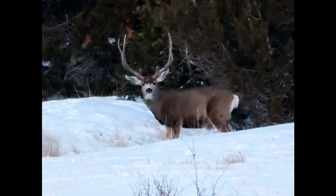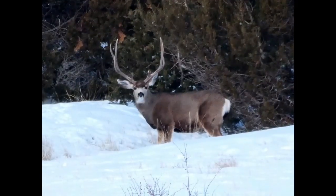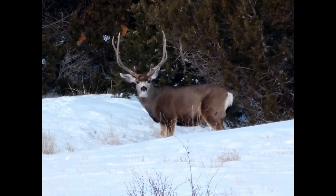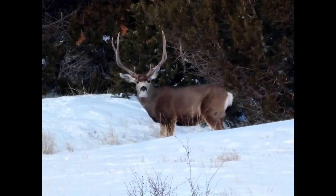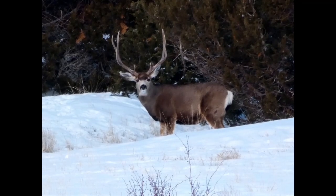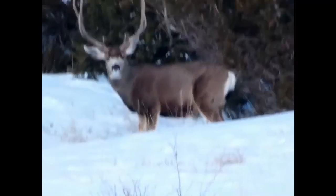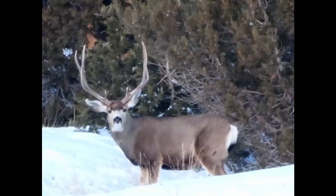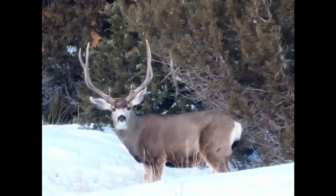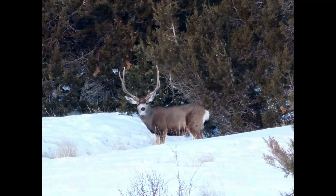This is a buck I call the big 2x3. He was on the Bucks of December as well. Just a beautiful buck, just huge frame, but just a big 2x3. He's one of my favorites on the winter range that I found this year too. Just a beautiful buck. He's such a beautiful buck. He's definitely an older buck. Just a cool, unique buck.